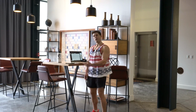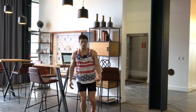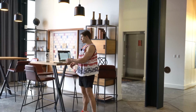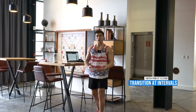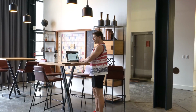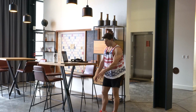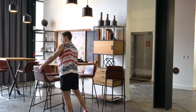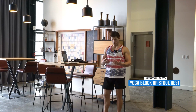And then in addition to that, once the timer's done, whether you're standing, sitting down, laying down, on your heels, however you're working, transition at that interval. However you're working, if you're sitting, stand, if you're standing, sit, transition, what have you. If you're standing up and working, another tip is that you can have a yoga block or something with you. This is a perfect example of the environment I'm in is conducive to support my work habits.